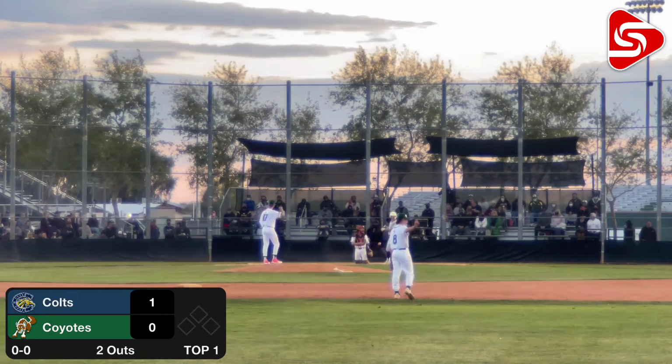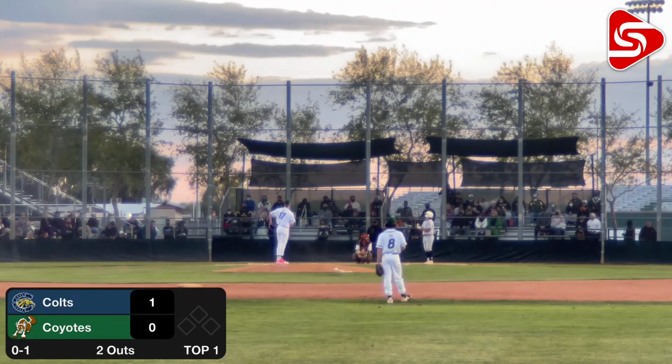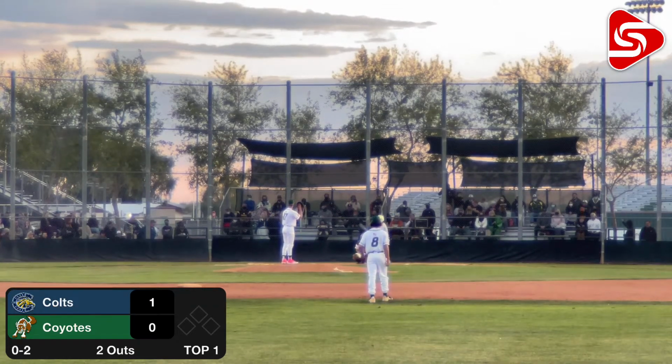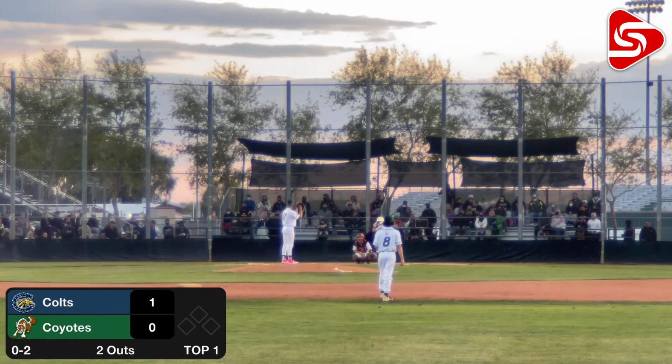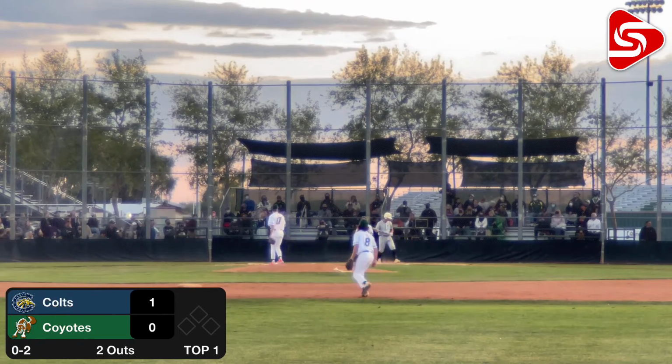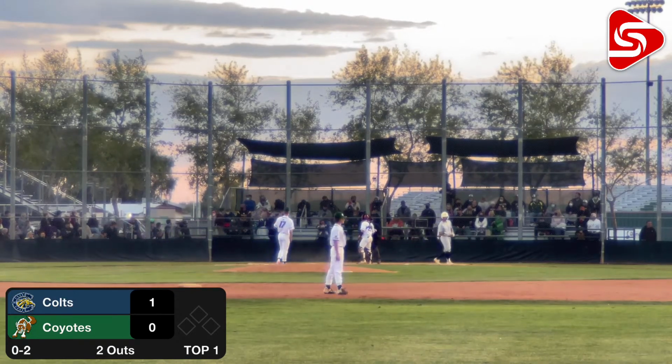68-mile-an-hour curveball. That's a good off speed there. You know, after giving up that home run, here he comes back 0-2, 2 strikes right out of the gate. Composure is solid. Goes in with the hard fastball there.